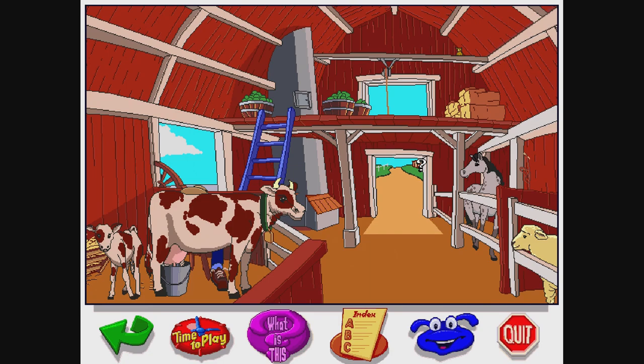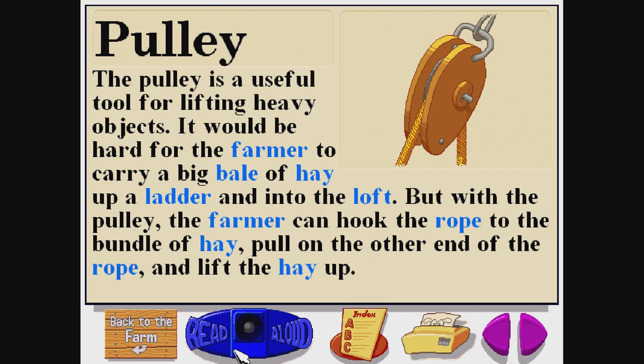Pulley. P-U-L-L-E-Y. The pulley is a useful tool for lifting heavy objects. It would be hard for the farmer to carry a big bale of hay up a ladder and into the loft. But with the pulley, the farmer can hook the rope to the bundle of hay, pull on the other end of the rope, and lift the hay up.